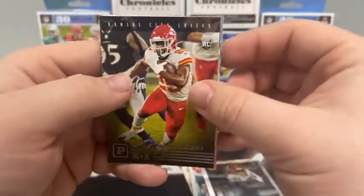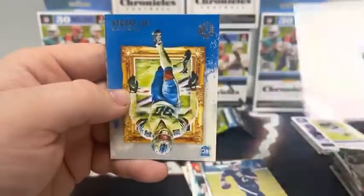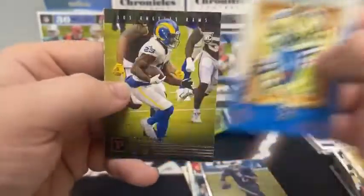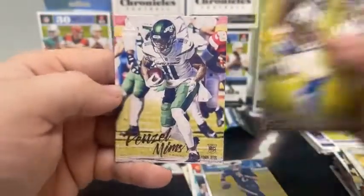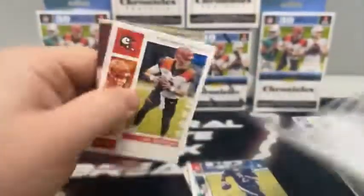We've got a Clyde Edwards-Helaire Panini brand. Jalen Hurts out of Illuminates. There's a Brandon Aiyuk Gridiron Kings. We've got Jeff Okudah for Detroit. Cam Akers and an Illuminates of Denzel Mims for the New York Jets. And here is our last value pack.